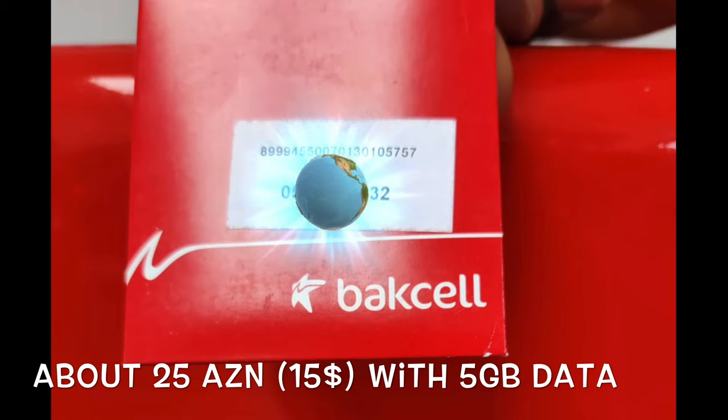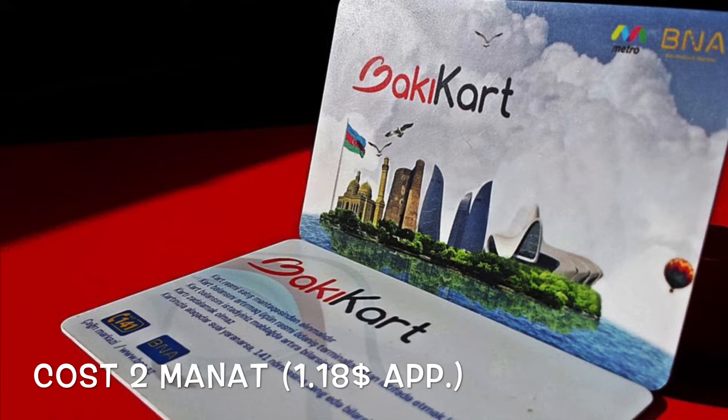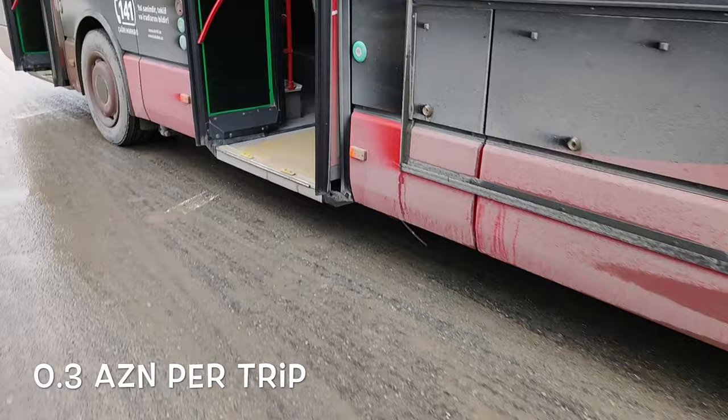So yesterday we bought our SIM cards from back sale for about 25 manat with 5 GB of data. It makes movement much easier and I definitely recommend it. Also, we bought our bus cards as this will really aid in our movements. You can quickly hop on and off a bus and a trip costs about 0.3 manat. So we both just bought one card and two people can use it. You just need to tap it twice.